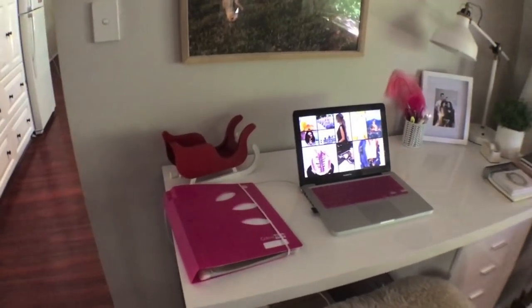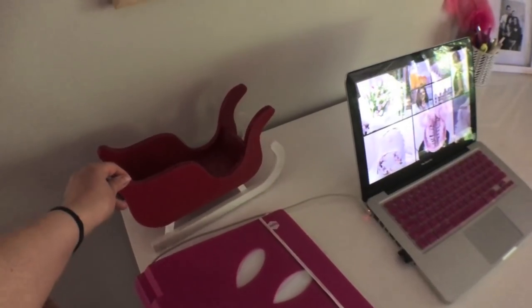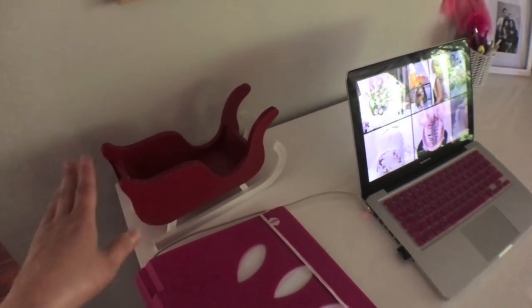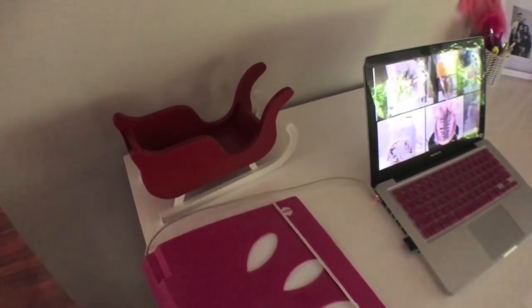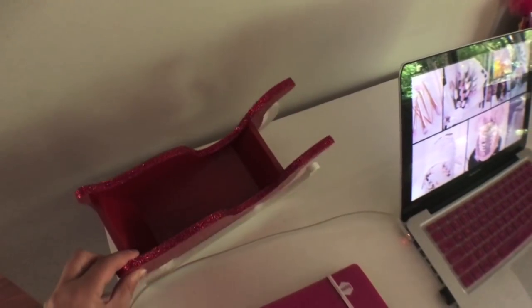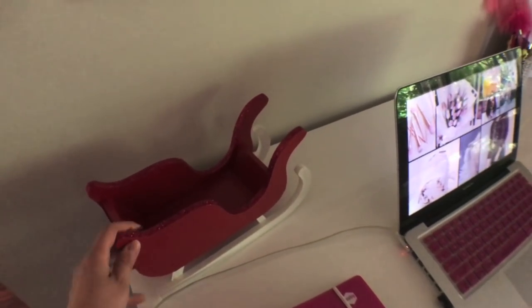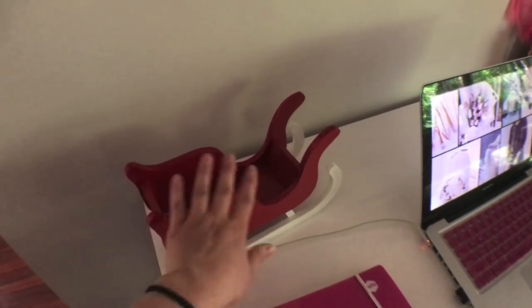I forgot to mention earlier, on my desk I have this little red sleigh. This is a handmade sleigh, and it was made by the wife of our carpenter that comes and does bits and pieces that we need doing whenever we need a carpenter. So she's started making these. You can get them online. She's going to be selling and shipping internationally. I think this one I paid about $20 for it, and I really like it. It's a really nice size.